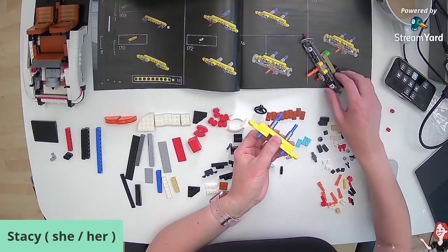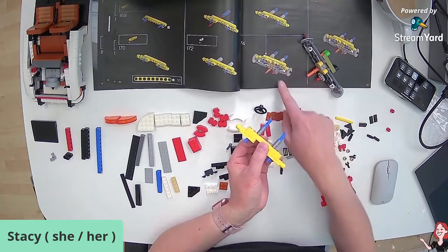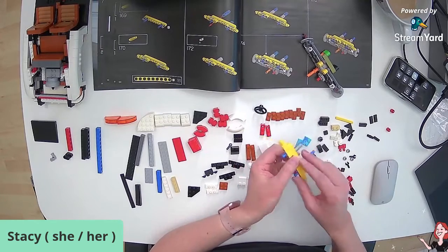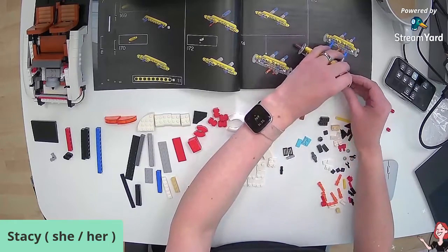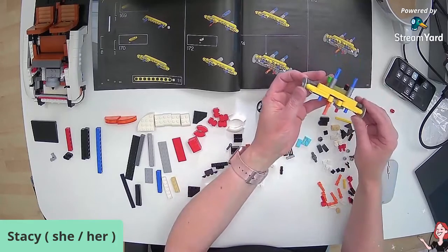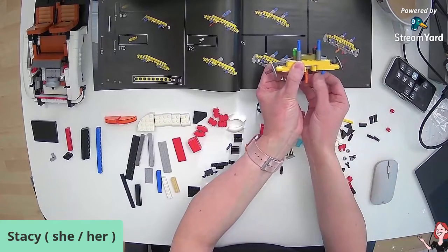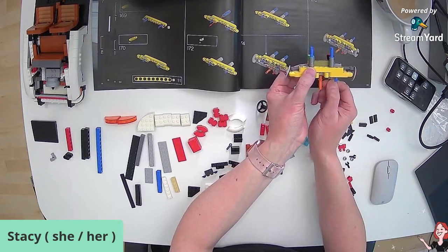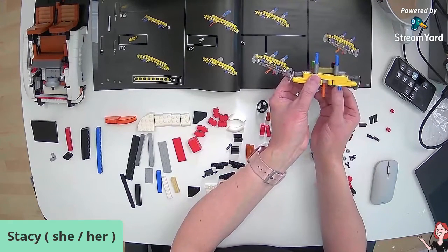Now we have these, we get to mount it. And how do we mount it? I love it when you just get an arrow saying, put it on. And I was like, yeah, awesome. Put it on how? I'm guessing it's just mounted directly to the top of the steering joints. Something like that. And there we have steering, which does kind of work. Not that much movement in it, but it does kind of work.